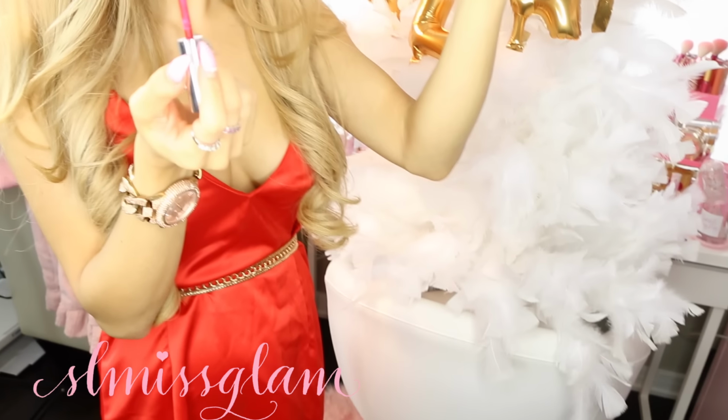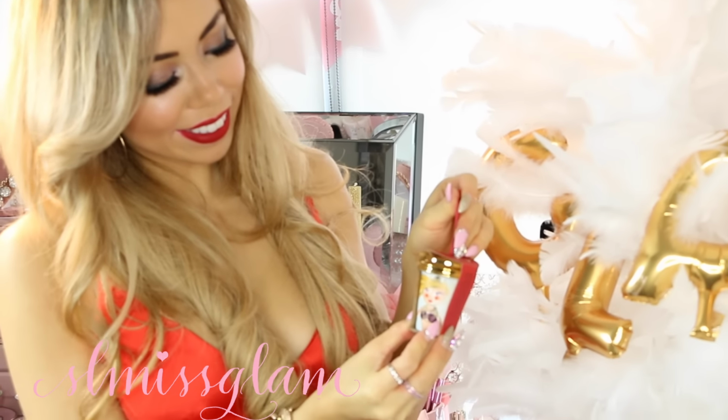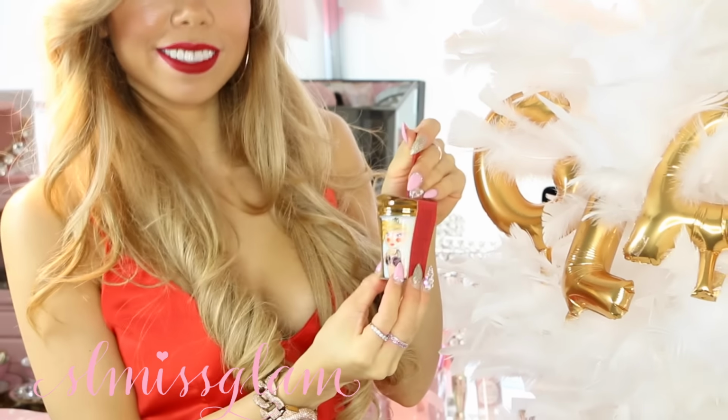It's called the Amy Satin Amour. There is the finished lip. My teeth look so white, but there's no smudging with these Anastasia lips.